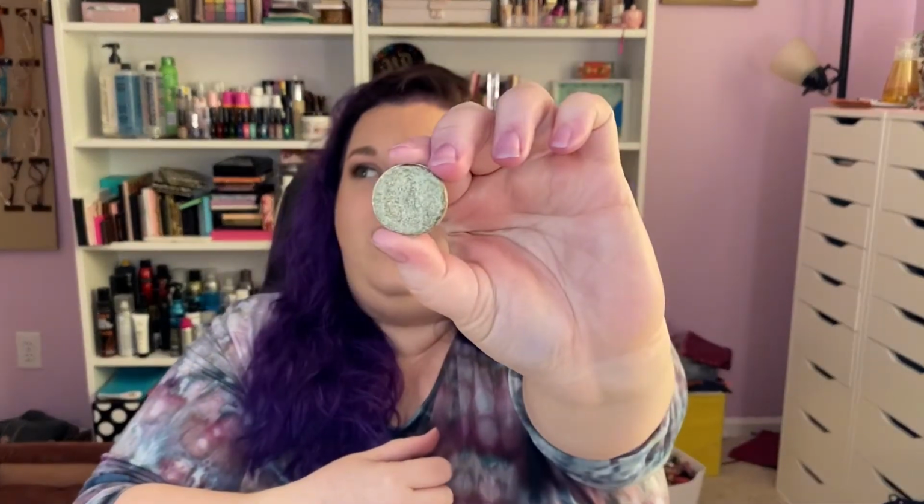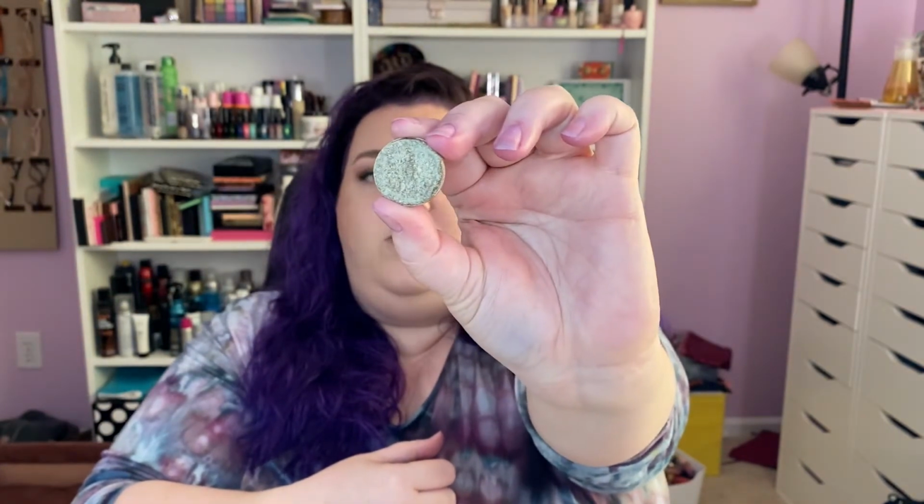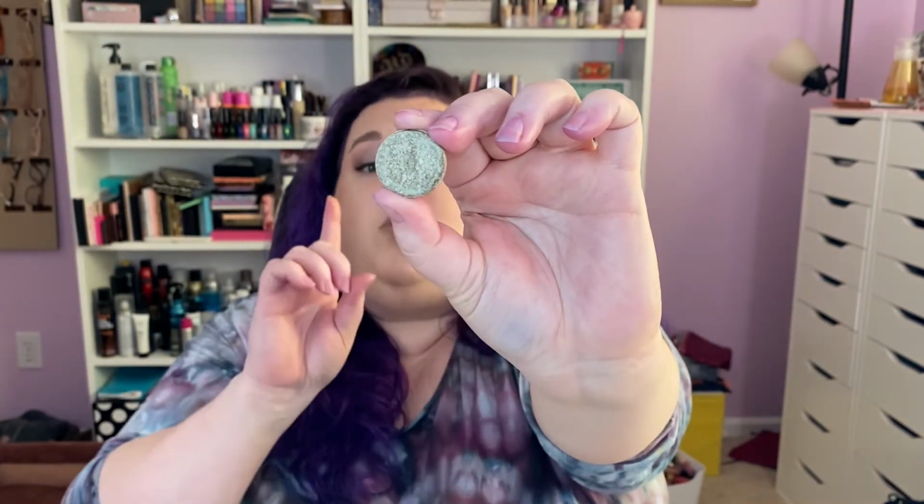So the shade that I used this week as the feature is a shade that I Frankened from the Wet n Wild Comfort Zone original palette. I took every single shade in the original Comfort Zone palette, mashed it up, put alcohol in it, and pressed it into this pan. This is a stunningly beautiful single shadow look.